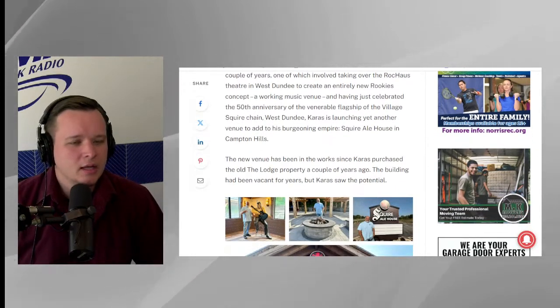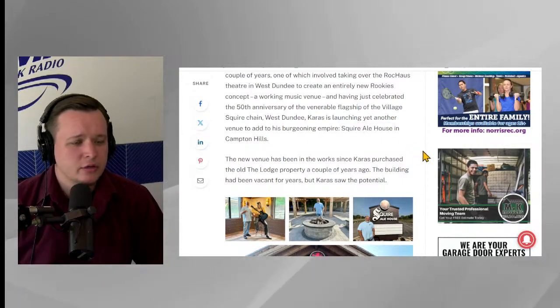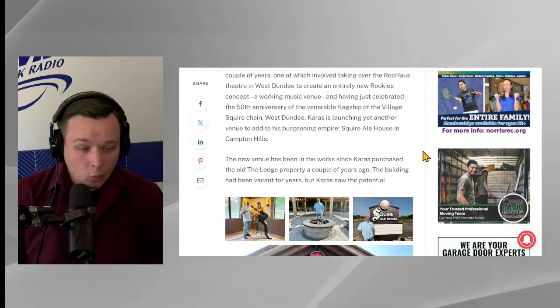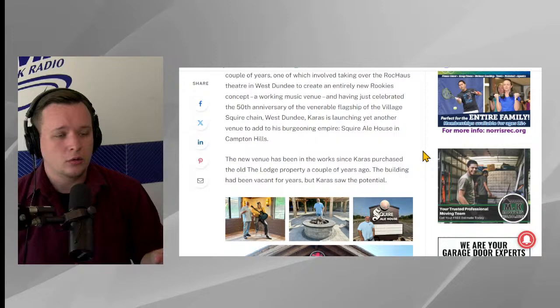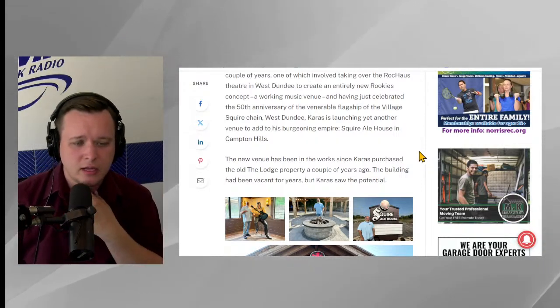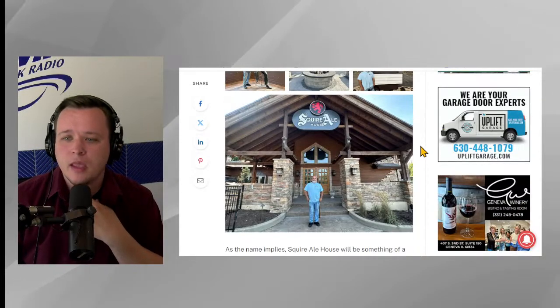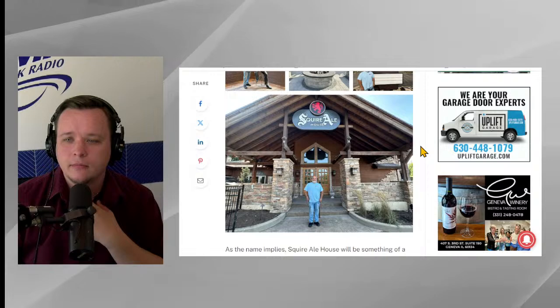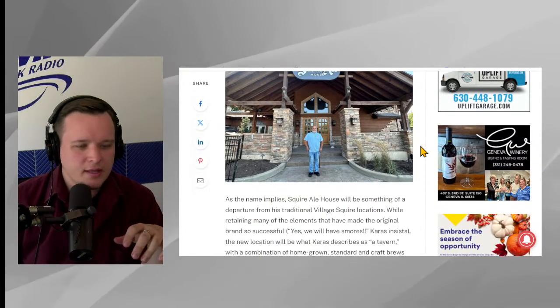So that's the Squire Ale House in Campton Hills here. The new venue has been in the works since Karras purchased the Lodge property a couple years ago. The building has been vacant for years, but Karras saw the potential and he went for it, which is good. That means that he keeps going. That's a good thing too. When you own a business like that, you keep going.